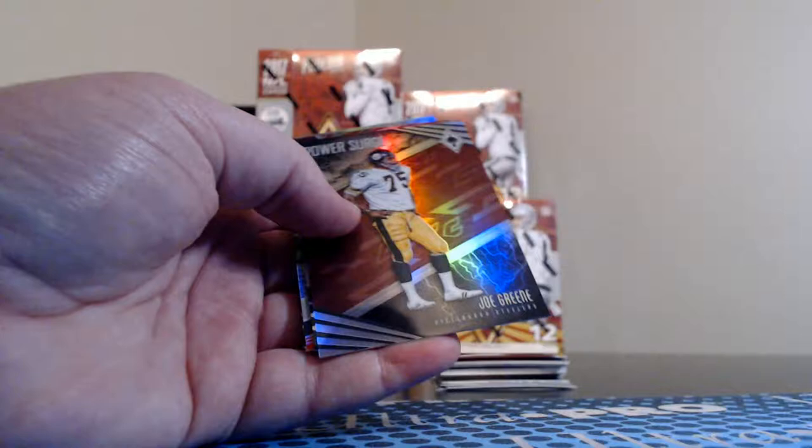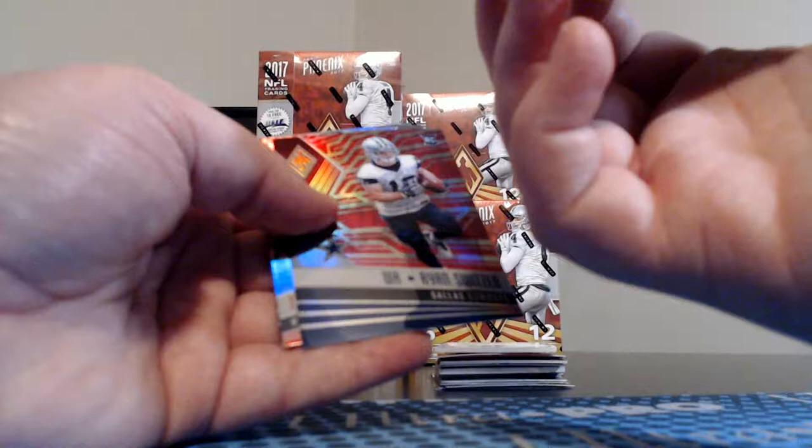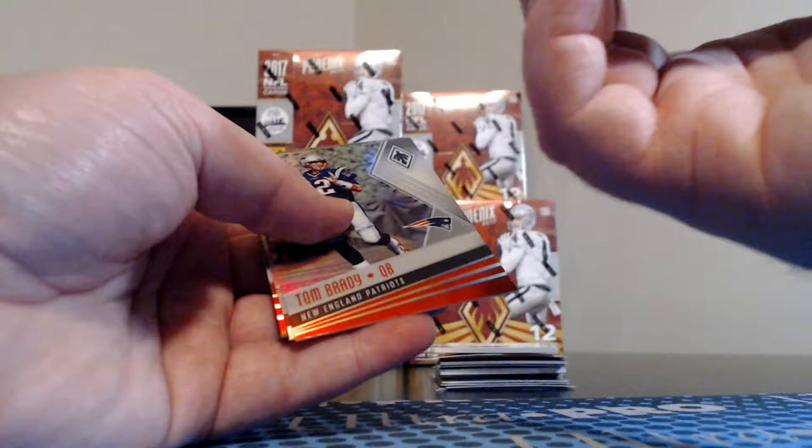And we most definitely have a redemption coming up. Juju Smith-Schuster, purple, 45 of 149. Russell Wilson, Mark Brunell, and Leonard Fournette, all non-numbered. Power Surge, Mean Joe Green, 137 of 299. Ryan Switzer, pink rookie.